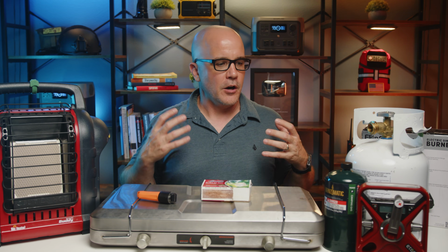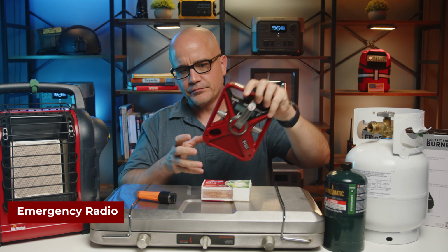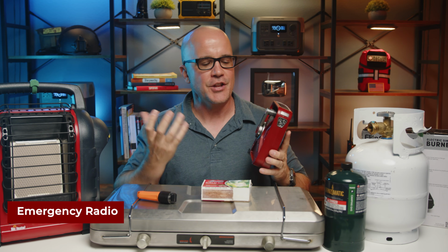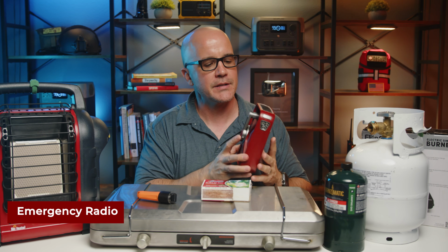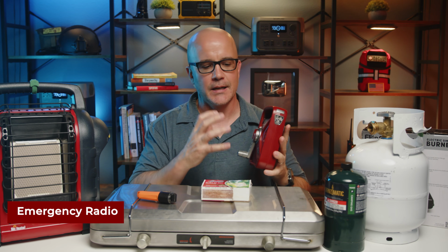Now, as far as the other tool that I would want to discuss, it is an emergency radio. You're going to notice that this is actually a hand crank radio. Apart from the obvious uses of getting information, being able to understand what's going on in the world around us if the internet's down or maybe our phone's down, getting and receiving this information with a hand crank radio, I think is valuable.